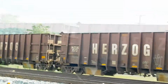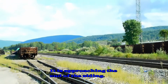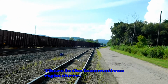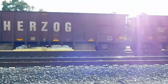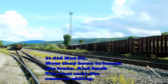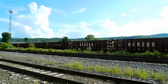It's gonna be a tight fit. There's the end way down there. And there's the locomotives right there. It'll be a very tight fit. Yeah, it won't fit. They have to do a little bit of trickery.